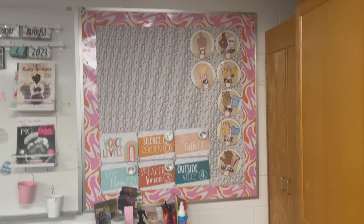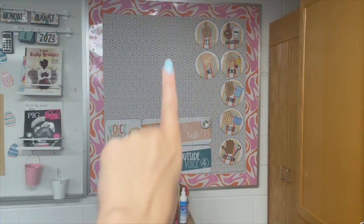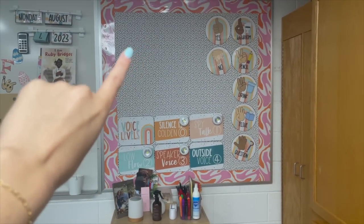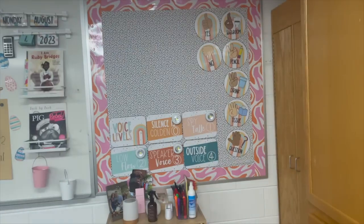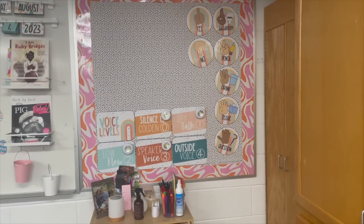Okay, this is what I have finished now. I put our voice levels up, our hand signals, and then right here is where our whole brain teaching rules are gonna go. I need to change the border as well, but it has not come in yet. And then also our whole brain teaching rules, I need to print those off tonight. But I got that done.